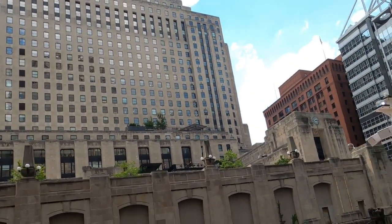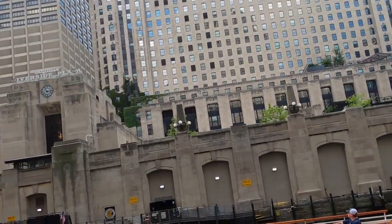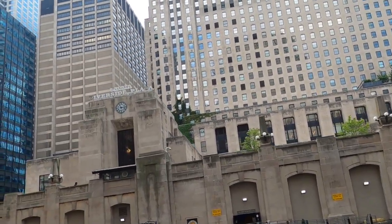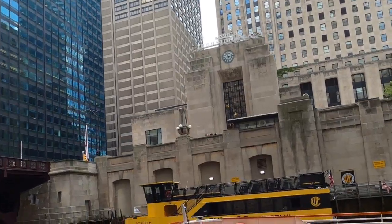So this is Art Deco, a fancy style from the Roaring Twenties. Now, at the end of the Roaring Twenties, we had the Great Depression and then World War II. And those 20 years or so are kind of a gap in the architectural record. We're not building a lot of new big office buildings.